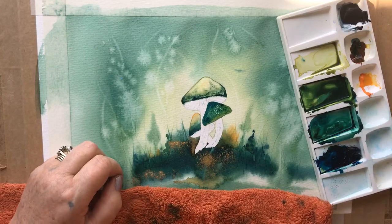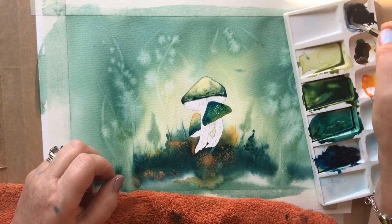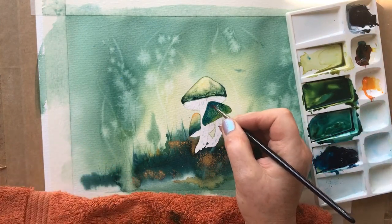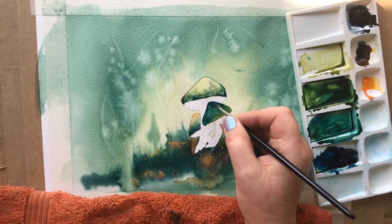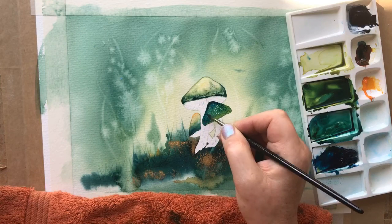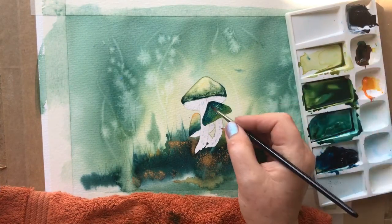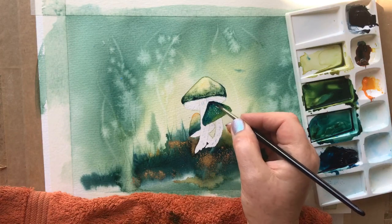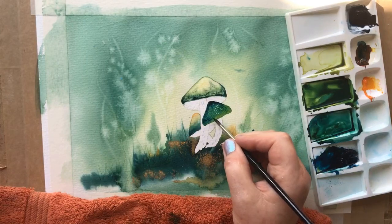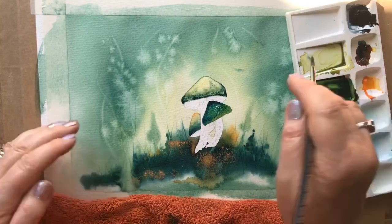And this is where I might be quite tempted to come in with my Payne's grey. And this is the artist's watercolour Payne's grey, so that will bleed into blue anyway, made with the same pigments as indigo. So we know we've got that blue hue in there. What's hue got to do with it, eh? I'm just going to pull that along there to make it look as though you've got this curved edge on that toadstool.